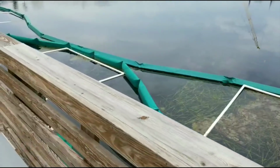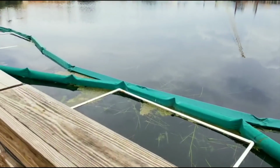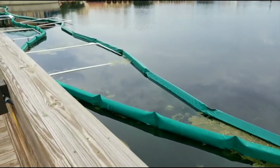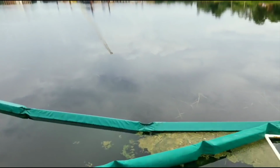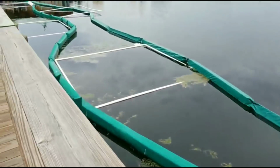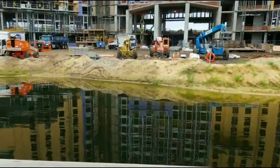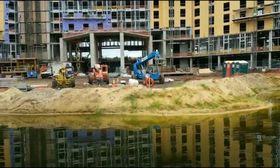Now, these things in the water are called oil booms. This is something I learned along the process of doing these videos. This is to keep all the debris, and if there's ever any sort of oil slick or anything that would occur from construction, it helps to keep the lake from becoming contaminated. You can see that it's holding some gunk back here now. But obviously you never know what could go wrong with the construction, so it's good that they keep the rest of the lake as clean as possible.